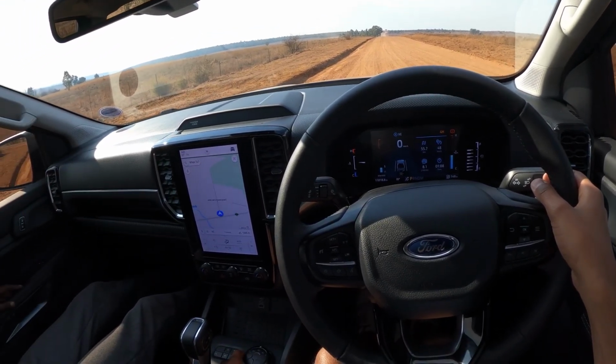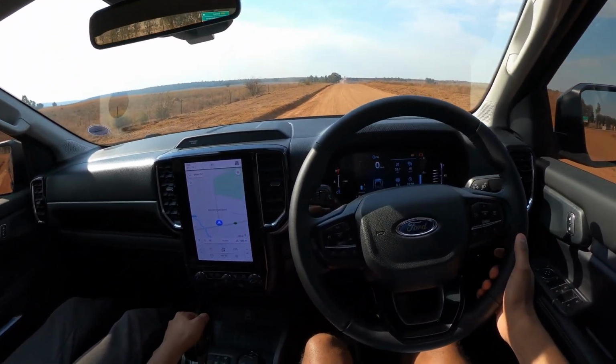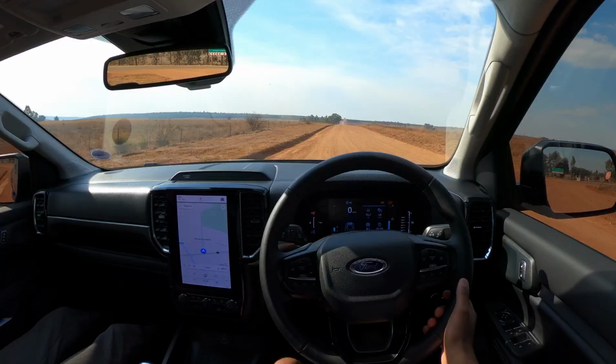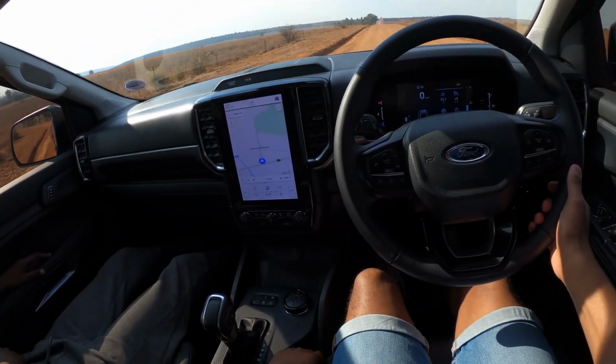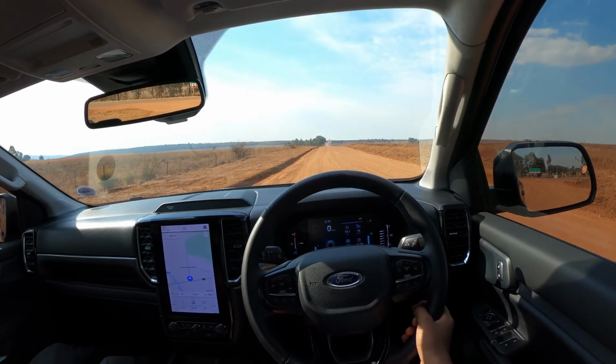And as usual, our conversation is not based on this particular drive only, but we're basing it on the experience of the car as a whole, what we experienced and what we enjoyed, what we did not enjoy with the car. So that's just going to be the same with this one as well.